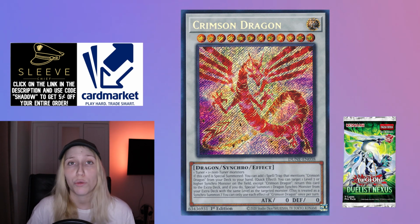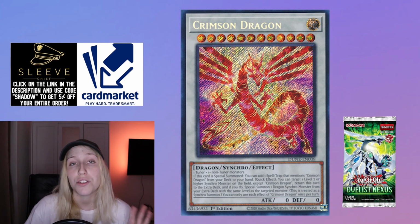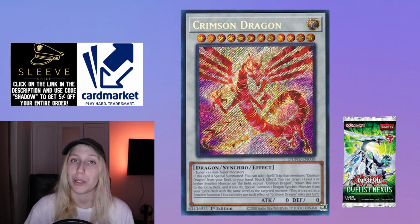The card is just way too busted. Everything that is able to cheat out literally from the extra deck is kind of unfair, and I think we need to think about this card, keep it on our radars, and just get it as soon as possible, because it will probably go up.